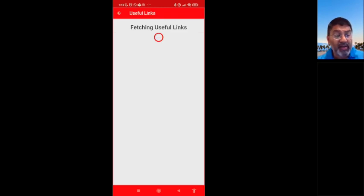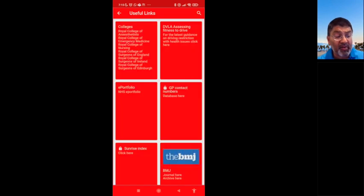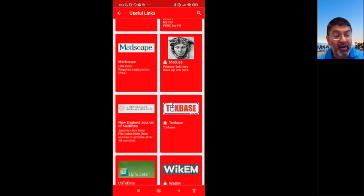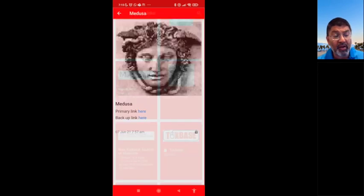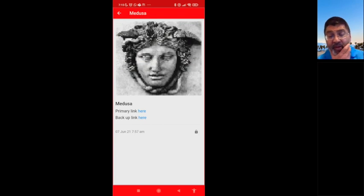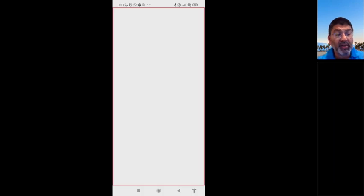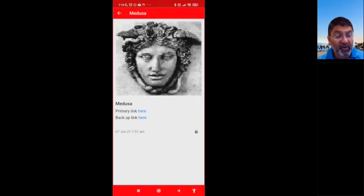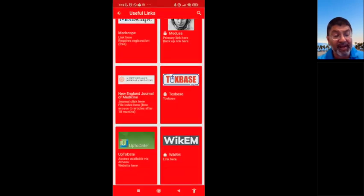Useful links is, as it says, useful links to various websites. So just the general medical website, things like Medusa. Medusa have been great, whereas Medusa is username and password controlled. They have given us an individual link into Medusa, so I can actually link, or any of the staff can actually link straight into Medusa, and it opens directly. Okay, really, really useful. Talkspace again, we've got direct access into Talkspace as well.